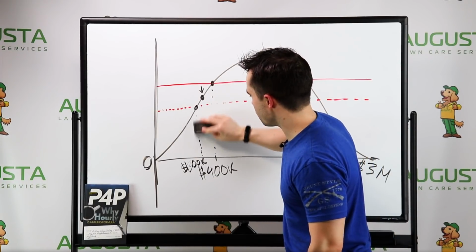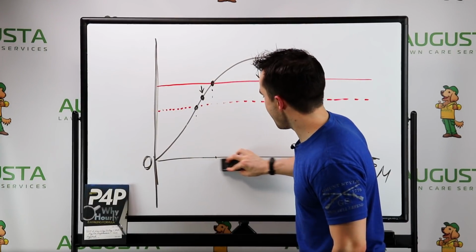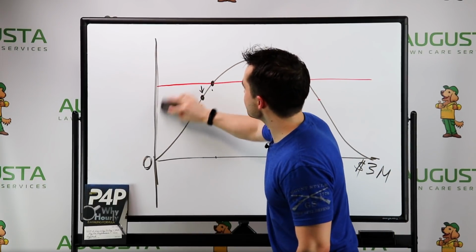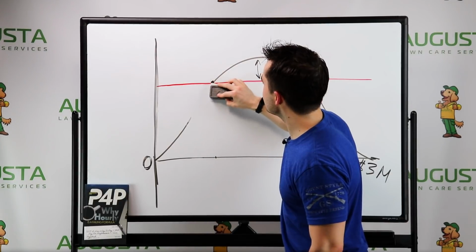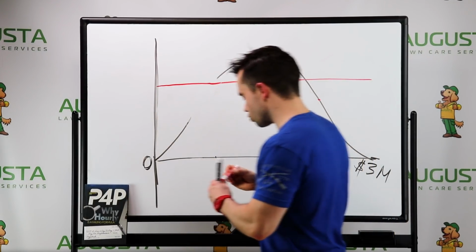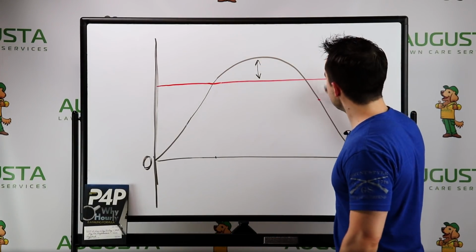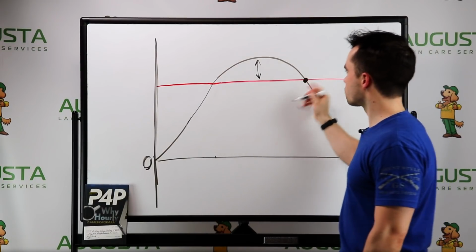Now what I want to talk about, though, is the impact of your pricing, and really how do I maximize my profits? Because this is what's really interesting. Check this out. Where in this graph are you going to be the most profitable? If we just use this graph, let's go ahead and draw this line out here. Here's our revenue, here's a profit. Theoretically, this point right here is going to be the most profitable.